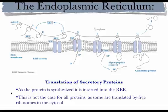SRP helps insert SP through a channel protein. It's hard to write and visualize at the same time. I just kind of, I don't know what's going on. So this is what's going on.